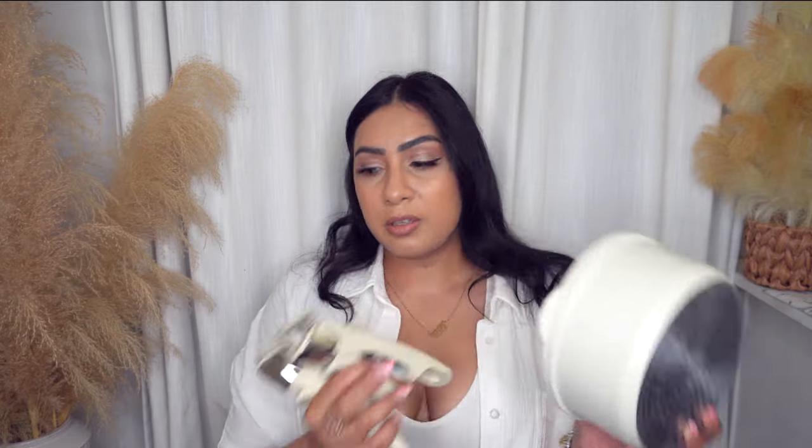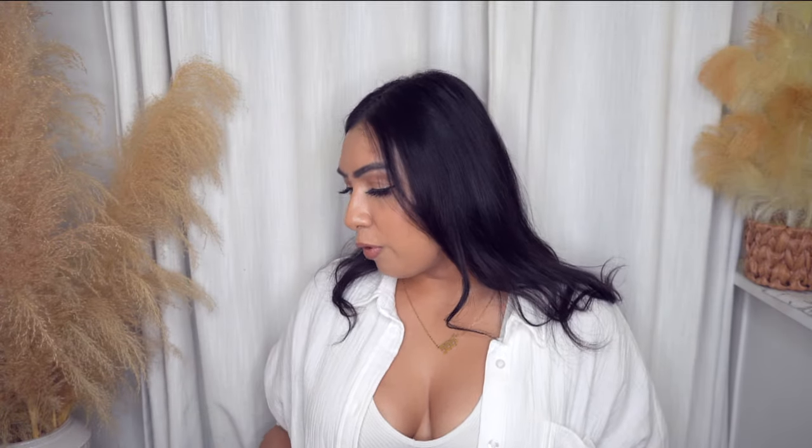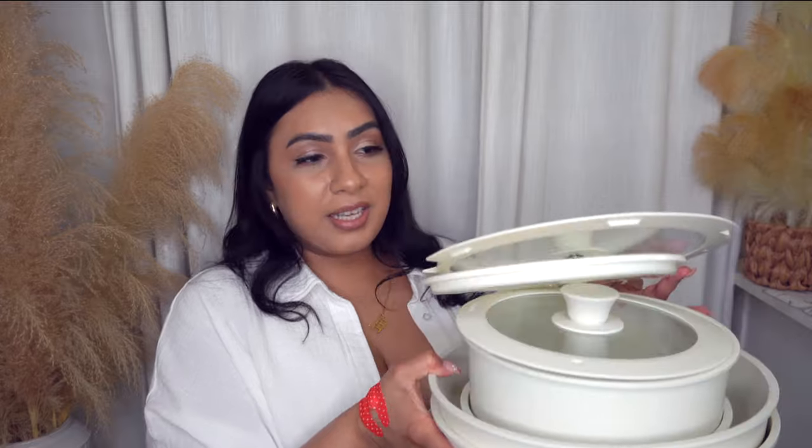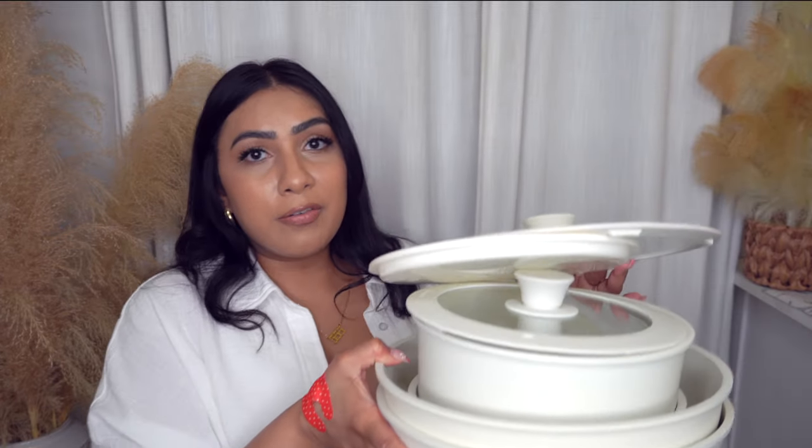My set comes with two handles, two covers in different sizes, 1, 2, 3, 4, 5 pots, two glass lids. I believe you can get this in a smaller version, and I believe you can also get it in a larger version as well. I think this is the 10 piece. I think it comes in like a 5 piece and a 15 piece. So let's be honest, sometimes we're just really tired and we don't want to transfer the spaghetti, the pasta into another bowl. Like, you can just put this directly into the fridge, easy cleanup. And as you can see, they stack well within each other, so it's definitely space saving.